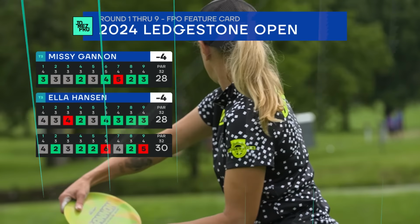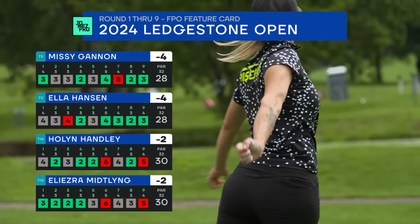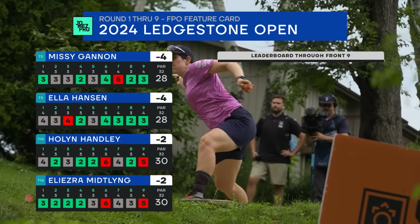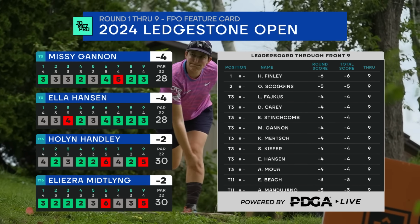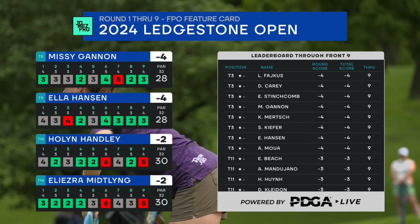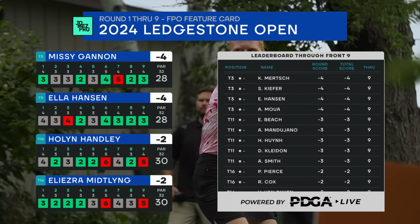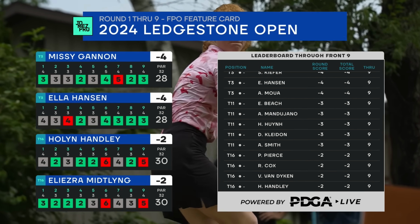We've got nine more holes at Sunset Hills, and we get to play here for all four rounds this week. It was sunny out there today. Missy Gannon and Ella Hansen, four down, are leading our feature card. Holyn Handley and Eliezra Midtlyng just found a couple of bogeys at the end. They're two down. Eliezra with a 4-for-4 start. Unbelievable way to lead. A lot of people are well under par.